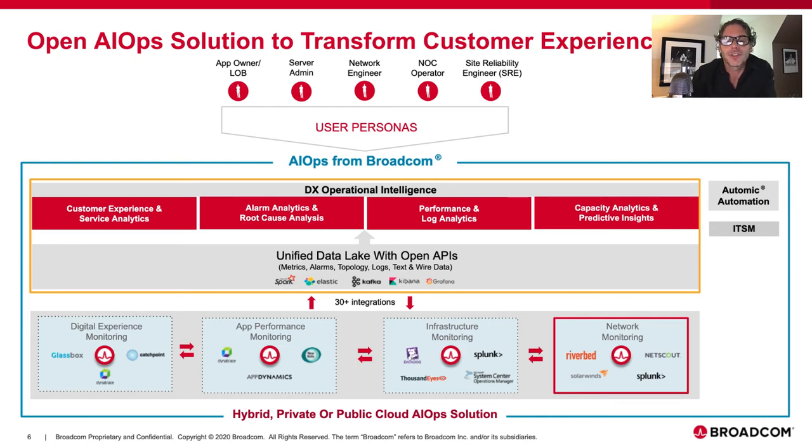Higher level engineering and architects' time isn't wasted on that type of triage scenario, but they can focus more of their attention on business operations and biz ops types of initiatives.